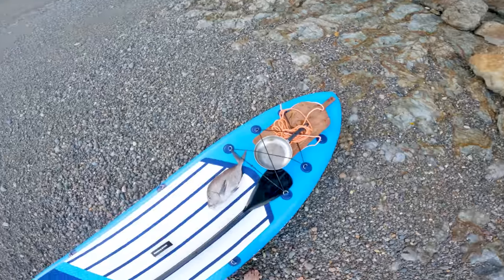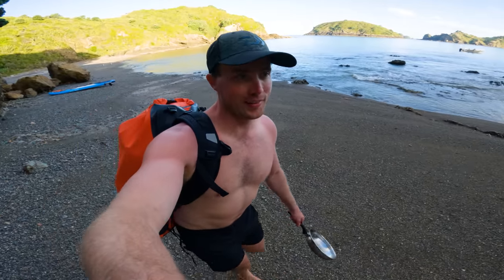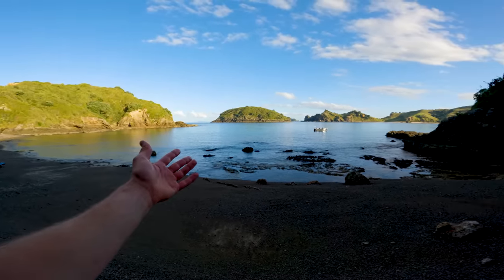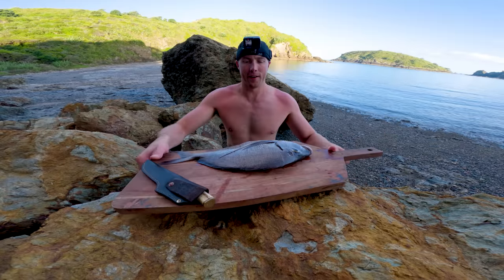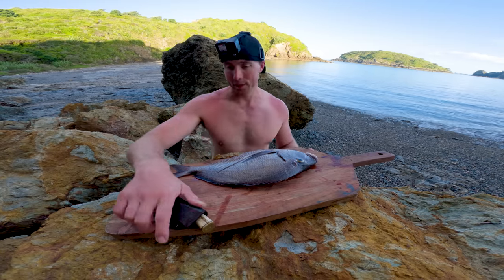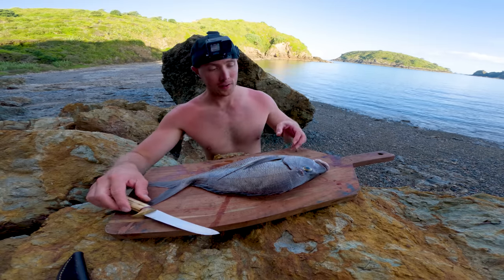I think we'll go up there. This'll do. Nice little bay. It's just glassy out there now. Alright, let's see how this filleting station goes. Chest high. What do you reckon? This is a poro. So you've seen me eat these before, me and Catherine. Quite good eating. I actually think they taste quite good.